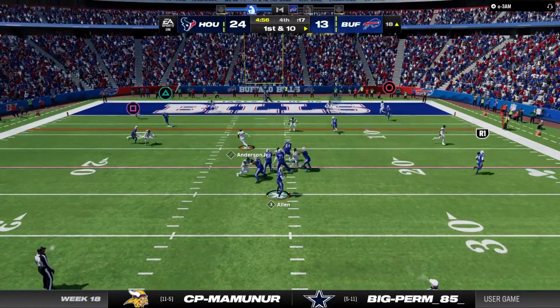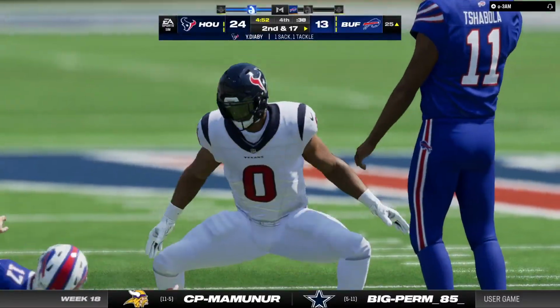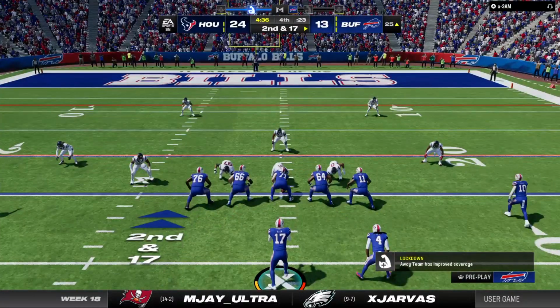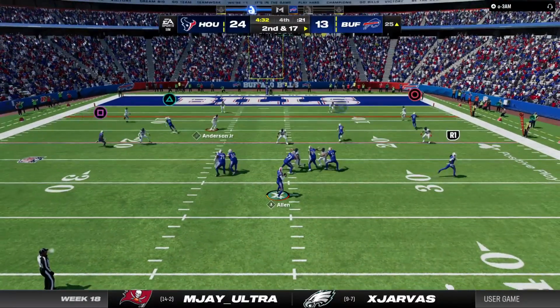Operating from the red zone now. Allen, and he's wrapped up. Taken down, back at the 25. They're going to hurry back to the line now. A loss of 7. Now Allen throwing on second down.